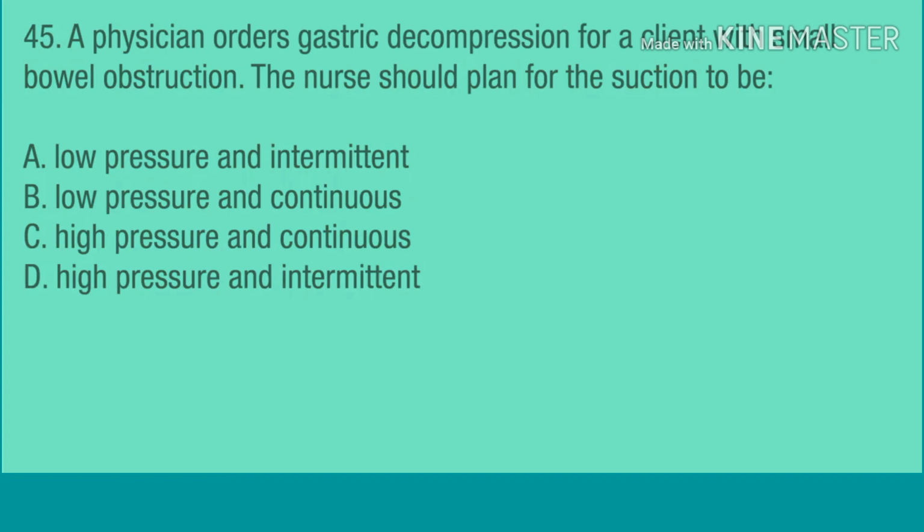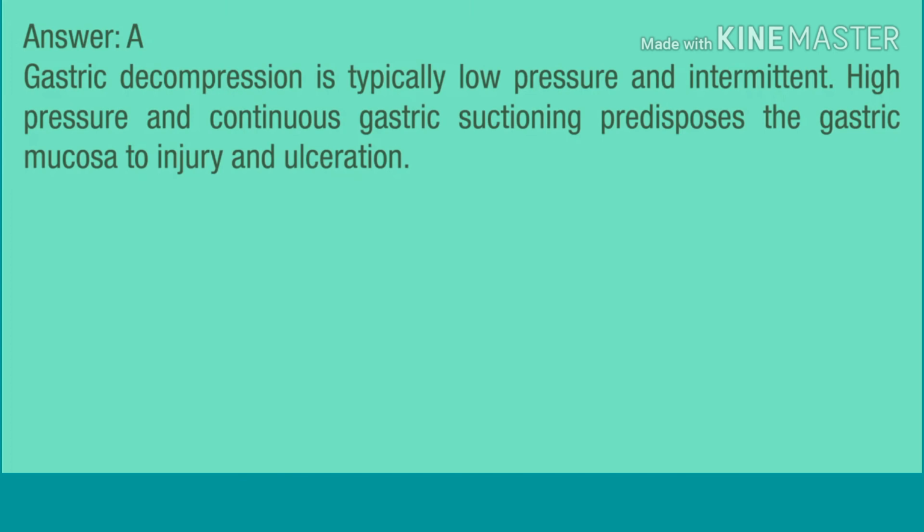Question 45. A physician orders gastric decompression for a client with small bowel obstruction. The nurse should plan for the suction to be A. Low pressure and intermittent. B. Low pressure and continuous. C. High pressure and continuous. D. High pressure and intermittent. Answer. A. Gastric decompression is typically low pressure and intermittent. High pressure and continuous gastric suctioning predisposes the gastric mucosa to injury and ulceration.